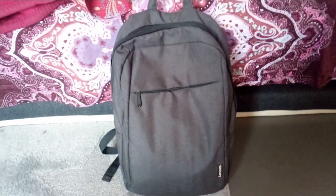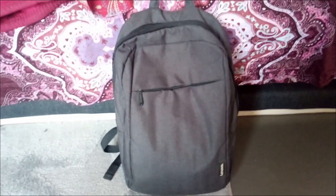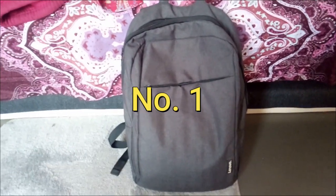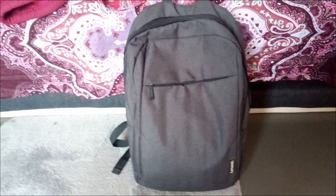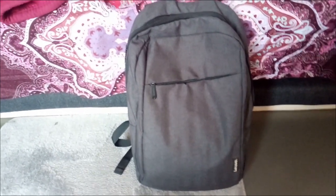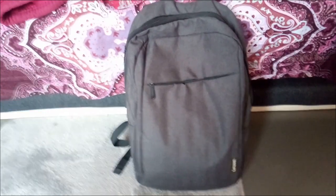Okay, so this was my first bag. It was a shoulder laptop bag. I had put some book stuff and my laptop in it, nothing else. So it was my first bag.